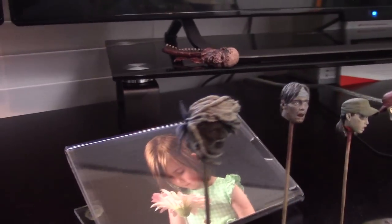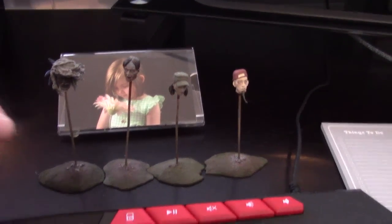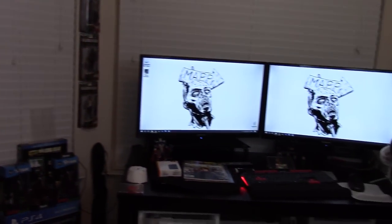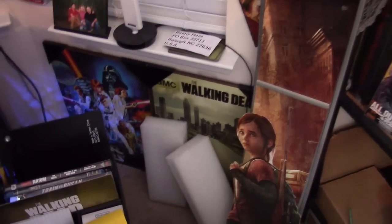Kids are expensive, man. Those little creatures are expensive. Anyway. This is all the motivation I need. My beautiful daughter and some decapitated heads on poles. Man, I suck at these videos. So yeah, here's my editing workstation. I got some pictures that I didn't hang up because I'm a lazy piece of shit.